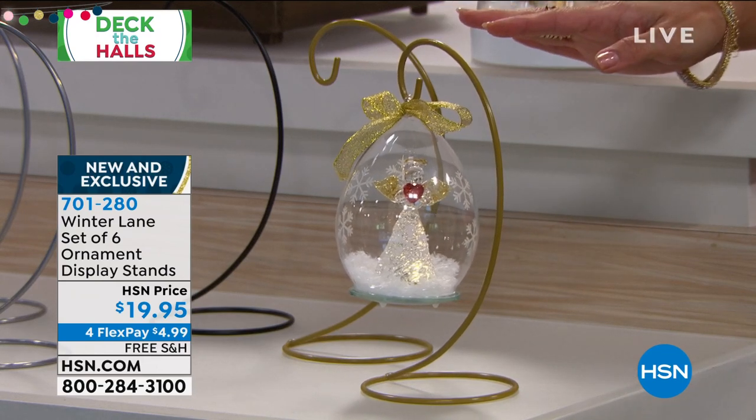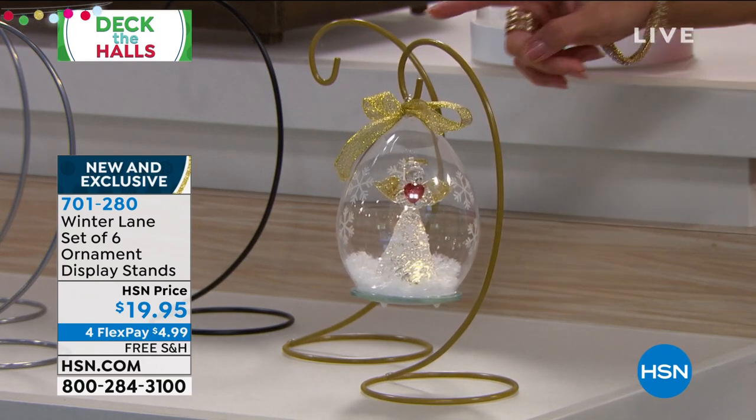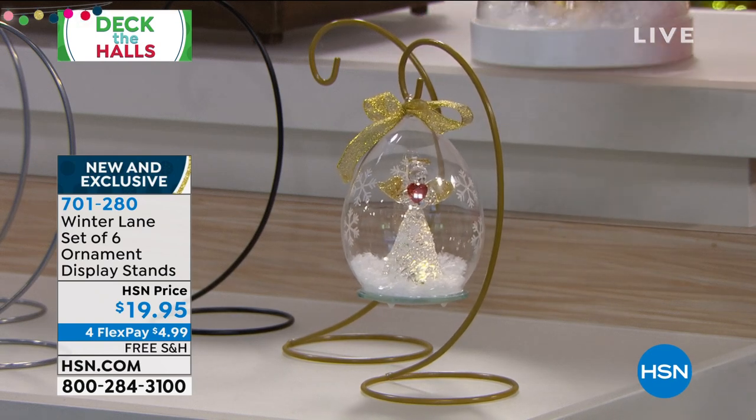Free shipping and handling too. So go ahead and get those home. They've been very popular tonight. Gold, by far the most popular.